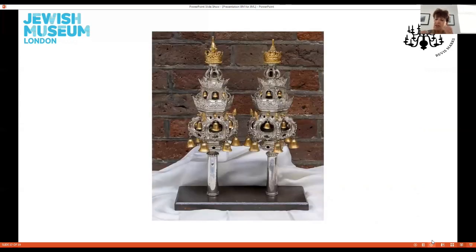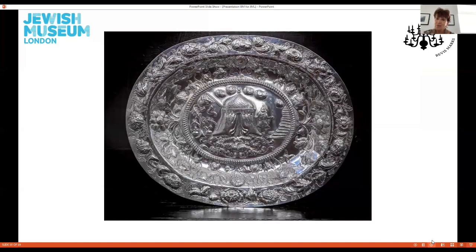And this is part of the wonderful collection of 18th century Torah finials or rimonim, used to decorate the Torah scrolls in the synagogue, and these will be shown in the new display in the vaults area. And the next slide.